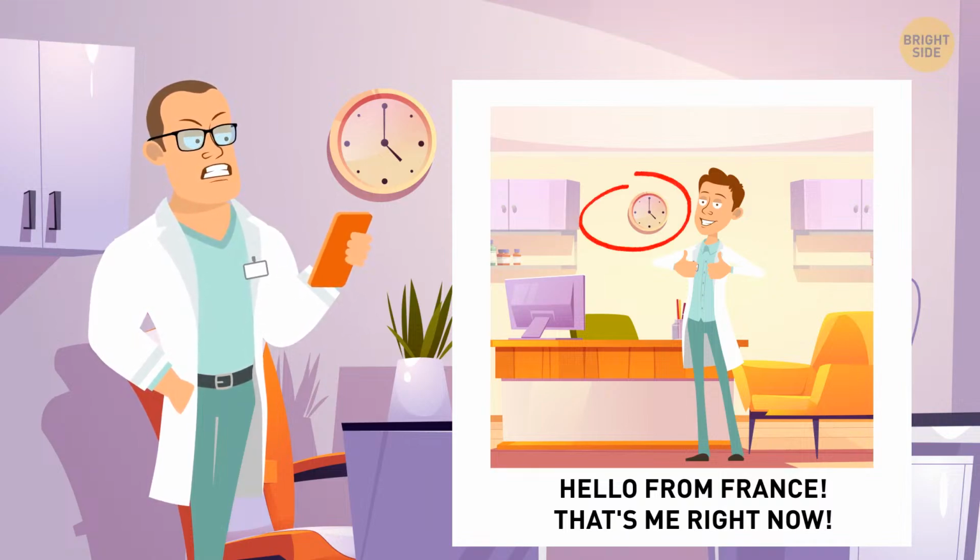In the photo, there's a clock on the wall that shows exactly the same time as the clock in the boss's office. If Kevin was in Paris, the clock would show a big time difference.